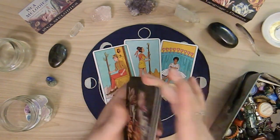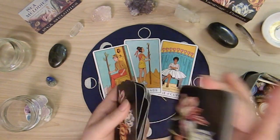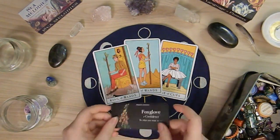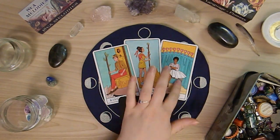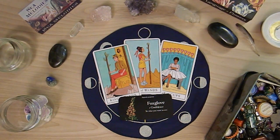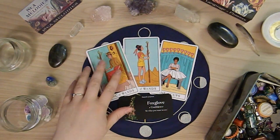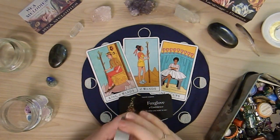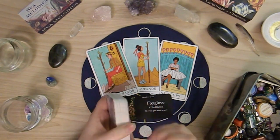So we're looking for Group 1 here. Oh, you got confidence. Wow, totally feeling that with the 9 of Cups already. She's super confident. The 9 of Cups is sort of a wish card, but it also showcases emotional confidence, a confidence in yourself and your surroundings, and the King of Wands is super confident, and the Page. So this week, already I'm getting a huge sense of confidence in yourself and your abilities.